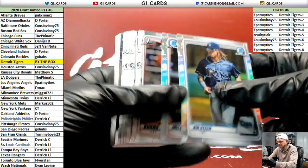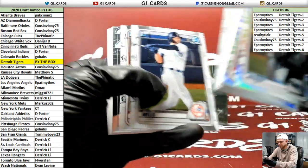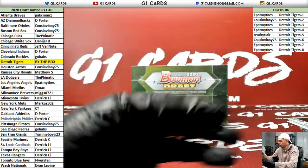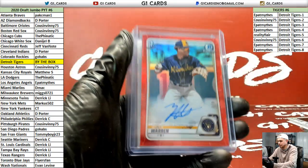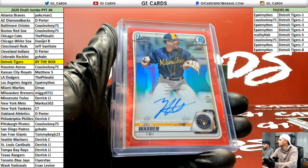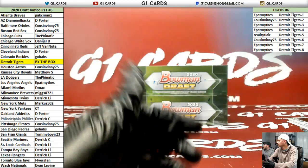Guys, Bowman 7 is next. Anything good in this case? Nothing crazy yet. We had a red auto. A red auto of this guy. Had a Torkelson... Xavier Warren. Torkelson insert. Torkelson insert auto.